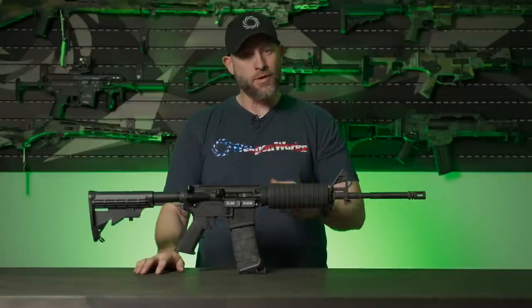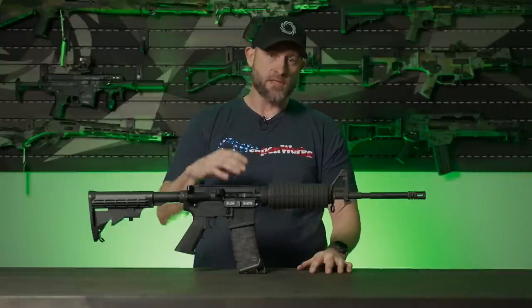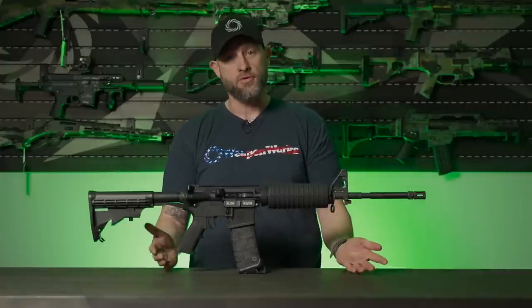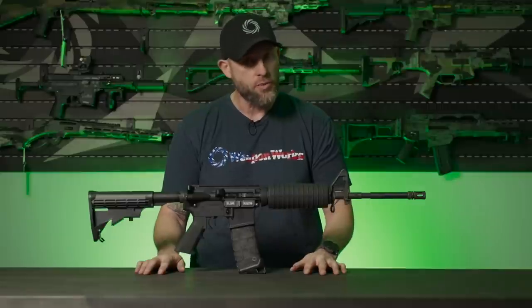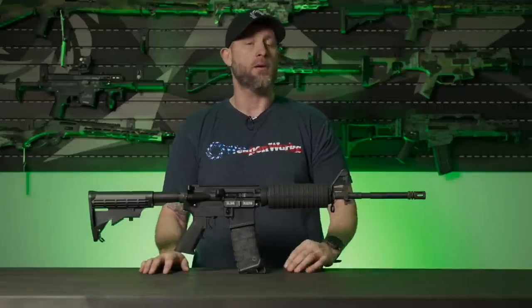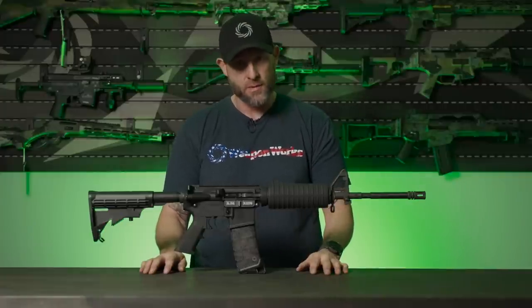So one of the questions we get in the store all the time is, is that nice rifle worth what it's going to cost? So what we did is we took this DB15, which is the cheapest rifle that we have on the wall. It's an entry-level carbine. And we ran a 500-round course of fire, and we put it head-to-head against one of our employees' super nice custom builds to see how everything runs. We're going to give you our pros and cons. We're going to tell you what we like and what we don't like about each one. And we were kind of surprised with the results.